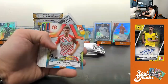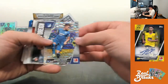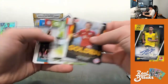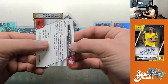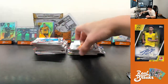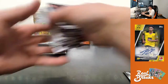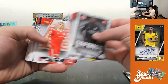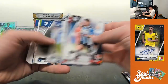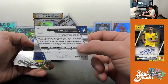Young talents, Thielman and Katterbach. With Dennis Geiger, Sparkle. Alessandro Schopp. And 9 Bundesliga titles in a row. Munich out of 199 to Craig Gardner. Highly talented defensive line for Bochum. Sparkle. Kevin Vogt. John Anthony Brooks for Wolfsburg, with Kevin Vogt out of 125.